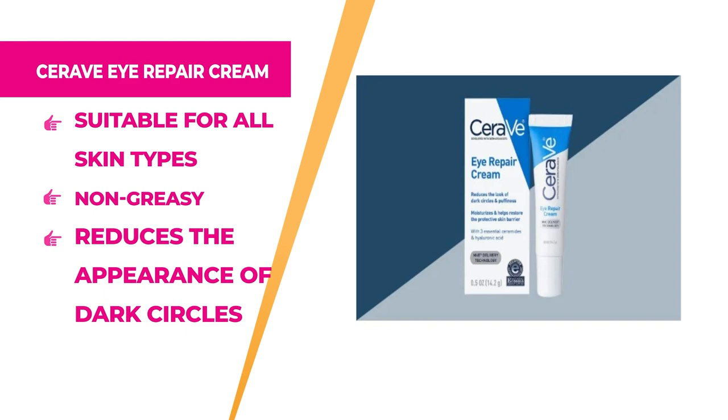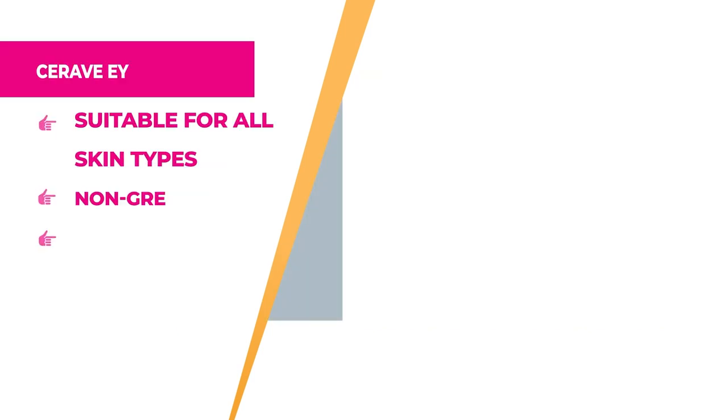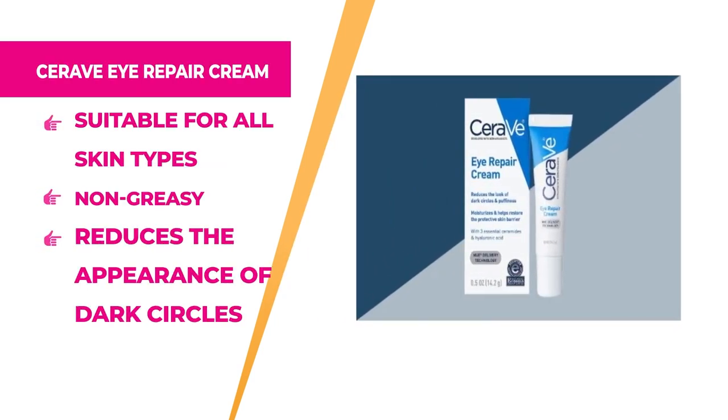It reduces the appearance of dark circles and eye puffiness. It has a very unique formula featuring 3 essential ceramides that lock in moisture and help maintain your skin's protective barrier. It's a non-comedogenic and fragrance-free eye cream, and it is even tested by ophthalmologists for safety and allergies as well. People like me that are soft sensitive babes, yeah, we have to go through the testings.